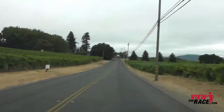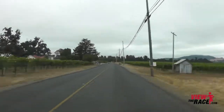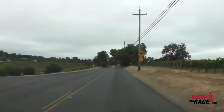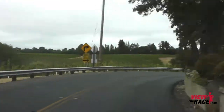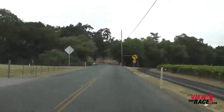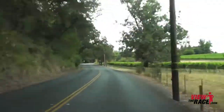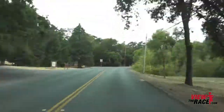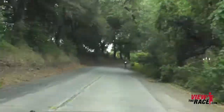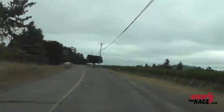But by the second loop, I'm sure they were taking those arm warmers off because it definitely heated up through this stretch, especially when you got exposed to the sun. It definitely felt a lot warmer. The good news about this part of California, Northern California, is that the humidity is generally low. So it wasn't too humid, but the sun was definitely strong.